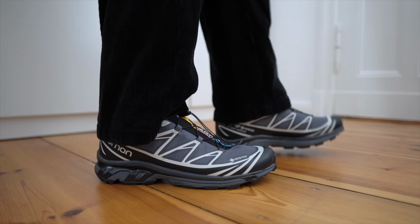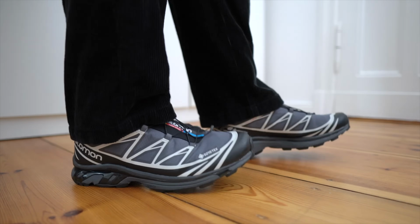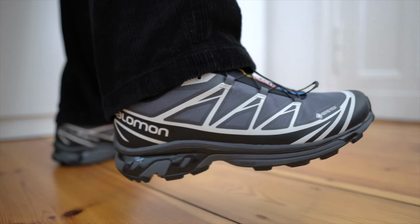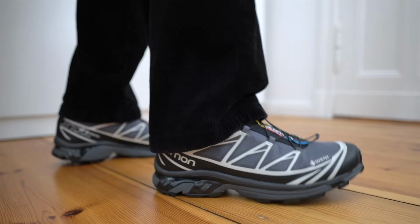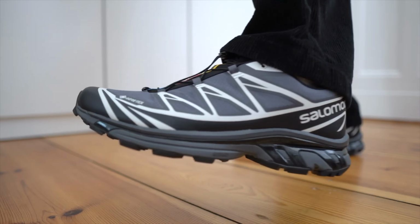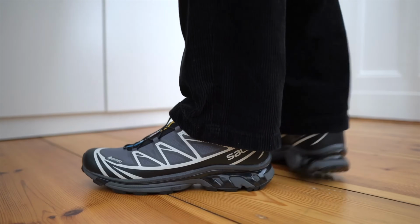For sizing on these, they do fit quite narrow, so I would suggest going up half a size in the XT6, the XT4, or the XT2. Not the most comfortable shoes on the market by any means, but if you want to stand out a little bit and not wear sneakers from some of the main sneaker brands out there, give Salomon a shot.